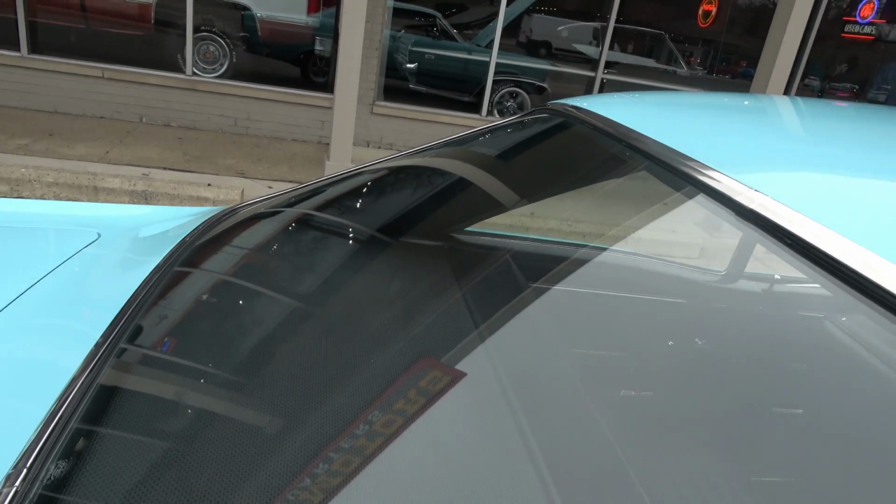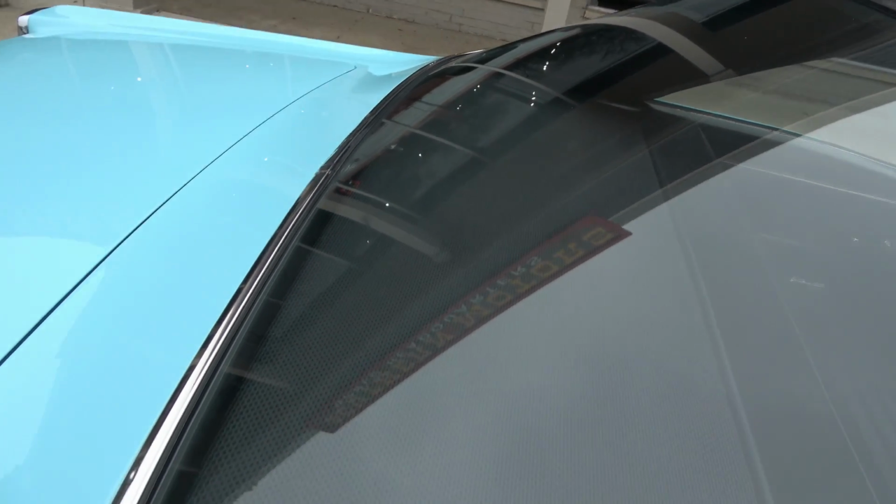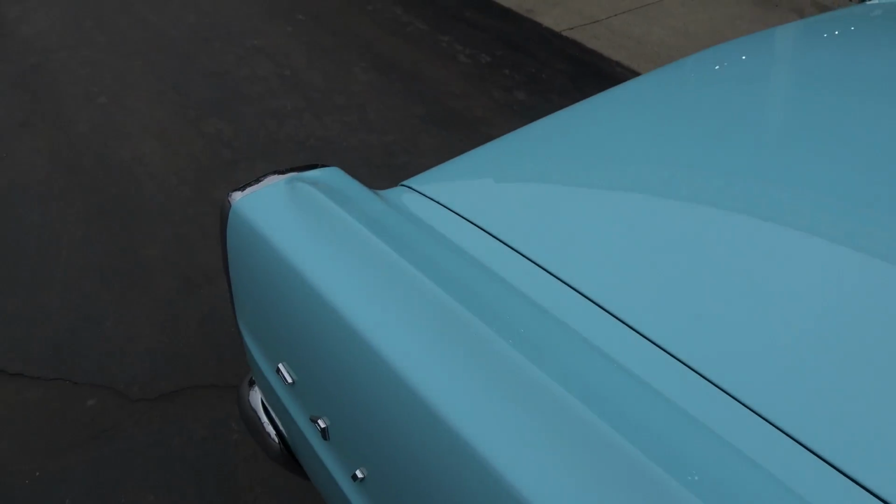Like I said, the gentleman I bought it from, he actually bought it from his buddy. He said his buddy got sick and then he had to sell it. He's had it for a couple of years and he just decided, instead of letting it sit around, he was going to sell it. But man, I'm just tickled to have the car. Beautiful car.